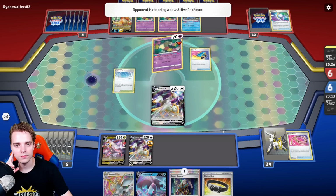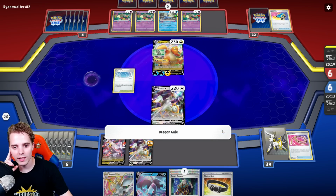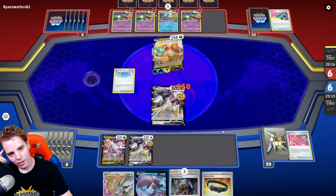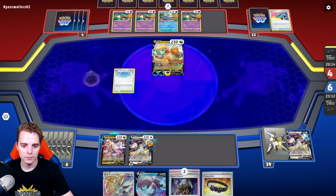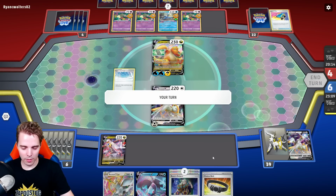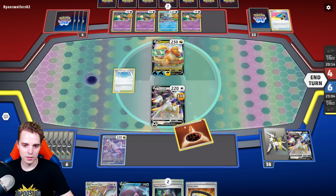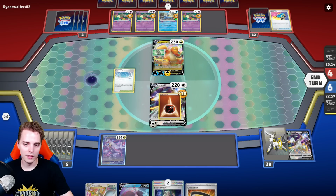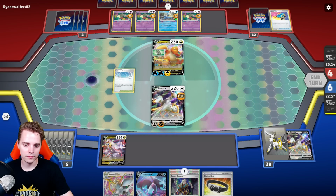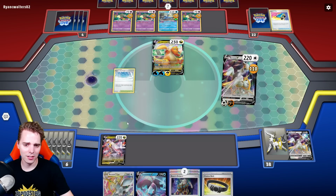Switch card. They're also damaging their own Pokemon, but not that it matters. We're not playing Radiant Alakazam here. Okay. Radiant Alakazam could help to get that number, but... Come on, top deck. It's an energy. That's not great. Definitely not great. Trinity Charge, help me.